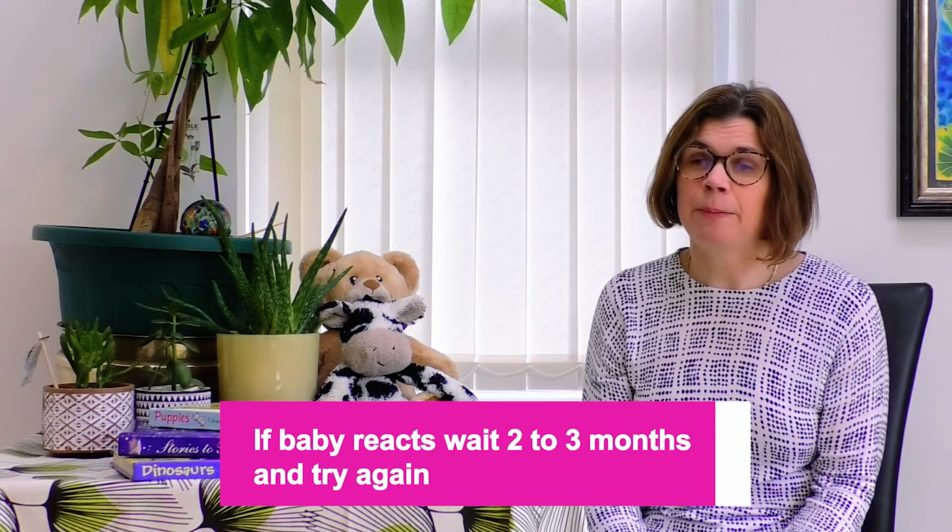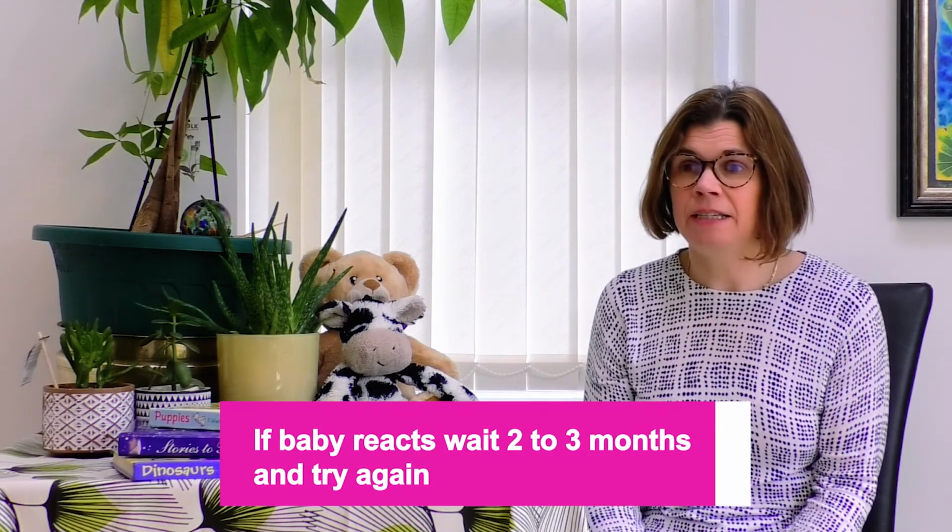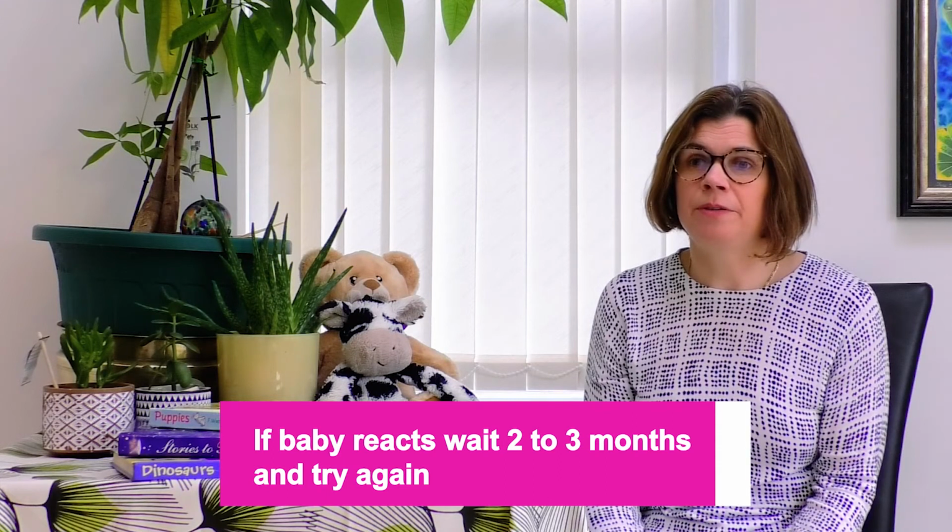Keep trying. Some babies develop tolerance before 1 year of age and others can be a little bit older. Remember to regularly give the foods from the previous tolerated step of the milk ladder and the steps below and retry the next step a few weeks later. If your baby reacts in step 1, so the malted milk stage, maybe they're not quite ready yet, try again every 2 to 3 months to see if they've started to develop tolerance.